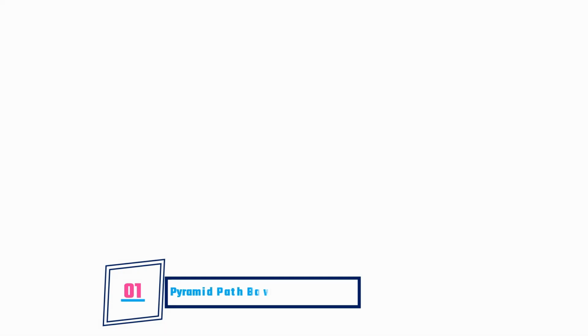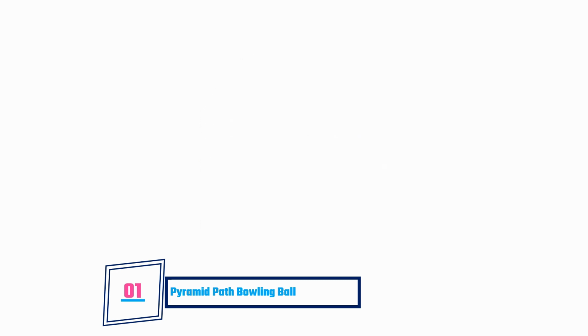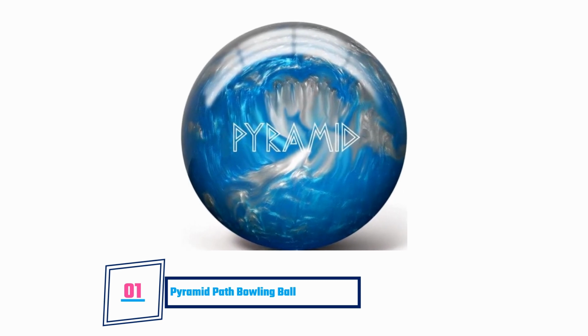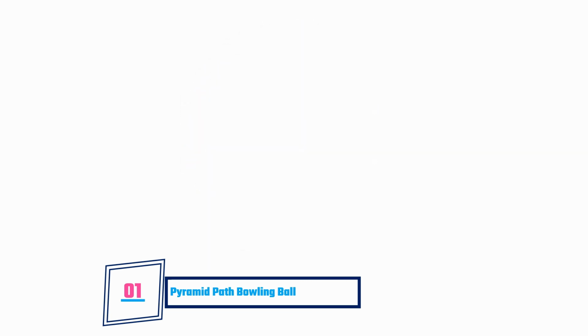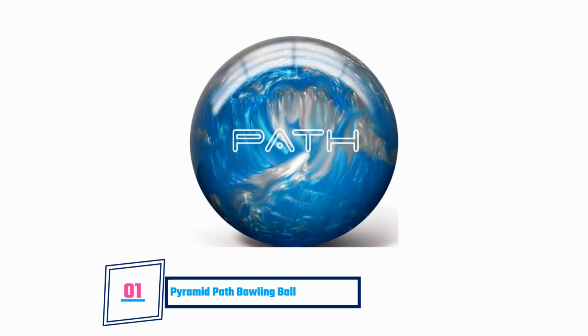Pyramid Path Bowling Ball. This bowling ball comes in a polyester finishing, making it roll down the lane smoothly and seamlessly. You can easily control it, and it does not slip off its original direction. It also has a scale rating of 5.0 without any drills. Its easy handling makes it an ideal choice for beginners. However, in comparison to other similar options, this bowling ball does not come cheap.